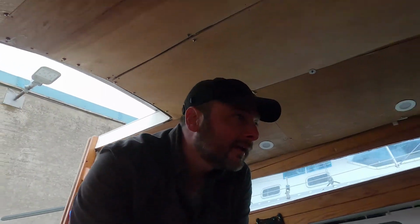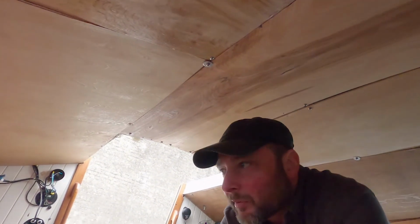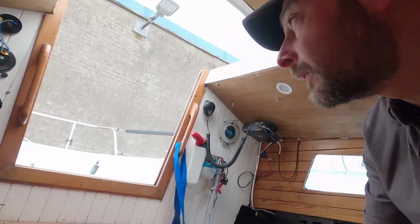Okay, so things aren't looking too bad. There's a wee bit of mould. Nicky's up front getting things a wee wipe. We'll get some winter jobs done and then hopefully splash time.